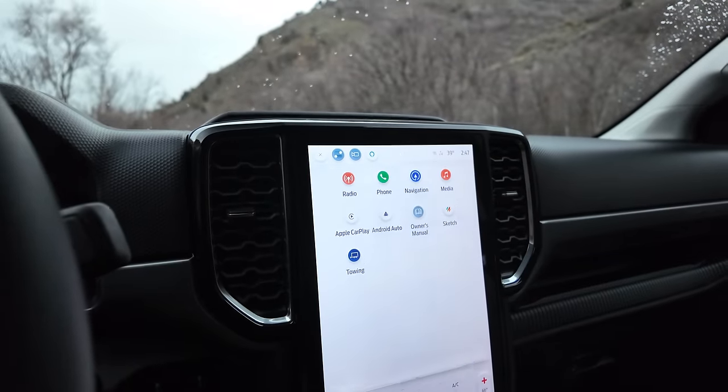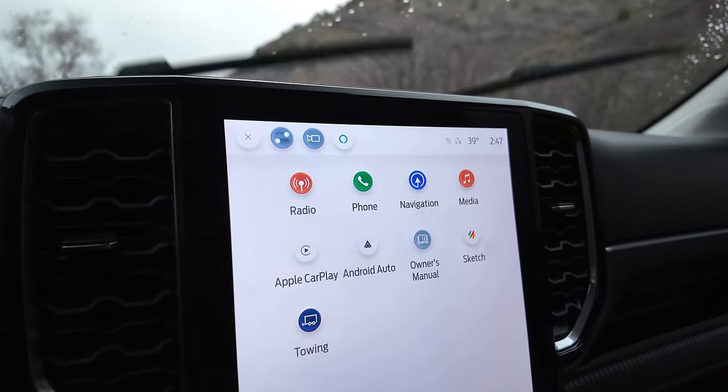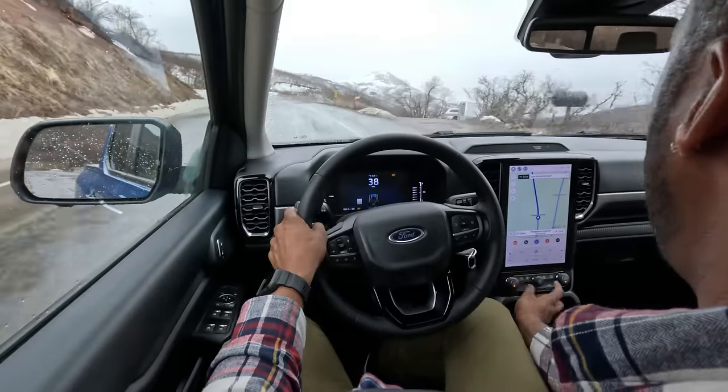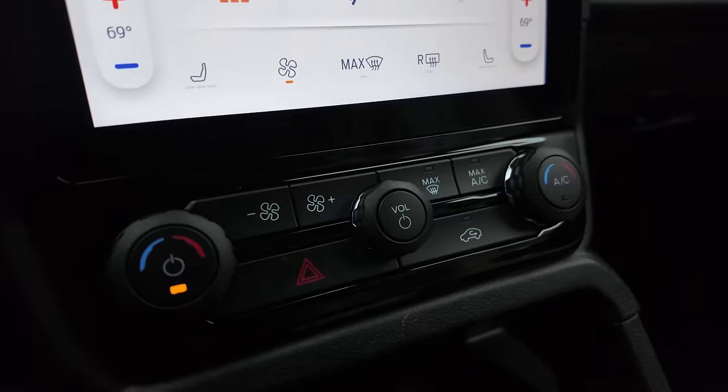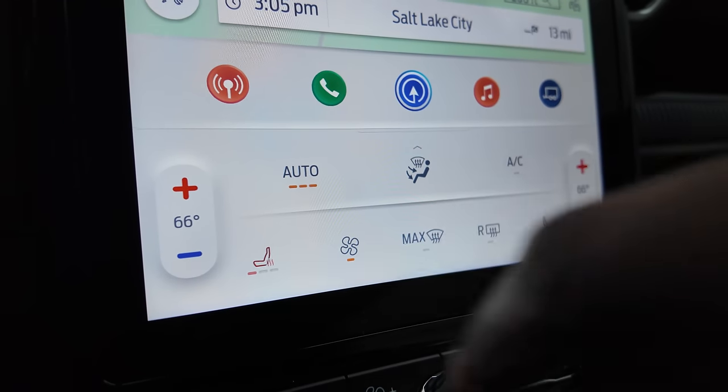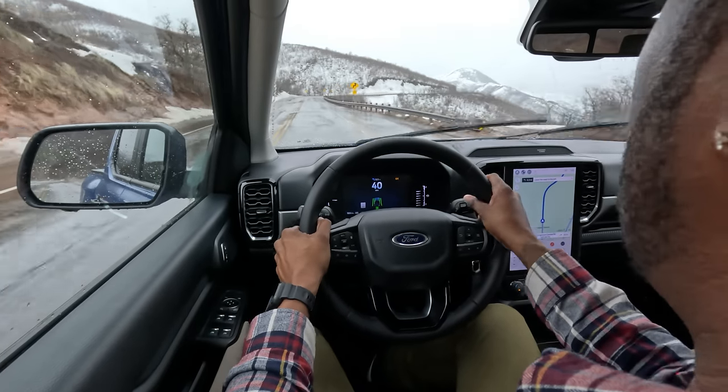Climbing back inside, there's a standard 8-inch digital gauge cluster and available 12-inch infotainment touchscreen using Ford's new Sync 4 operating system with wireless Apple CarPlay and wireless Android Auto. The screens in here look good. The gauge cluster is nice and clear, and this center screen is nice and large and clear as well. And I like how it's integrated into the dash, and it is vertically oriented, but it doesn't really matter because it's easy to work. I like how the volume knob and the climate controls are physical buttons and knobs, and you even have some embedded into the screen as well, but it's nice and easy to work. There's no distractions, and that is a good thing.